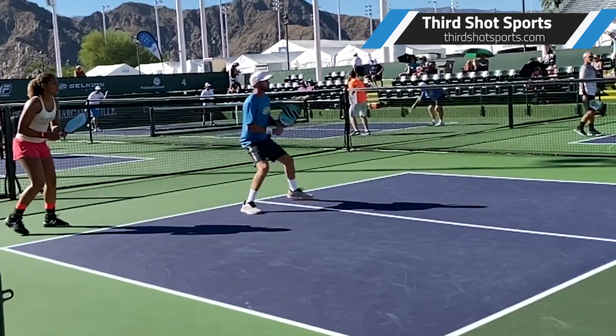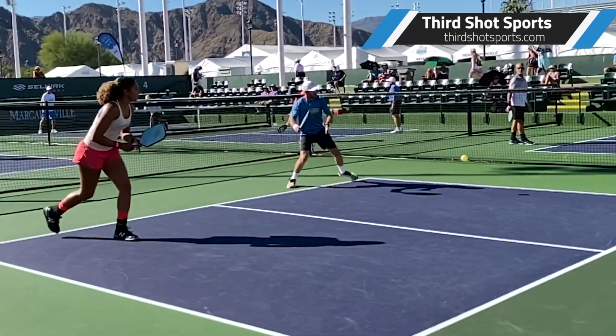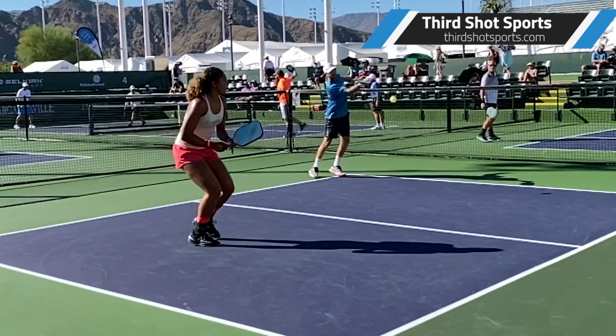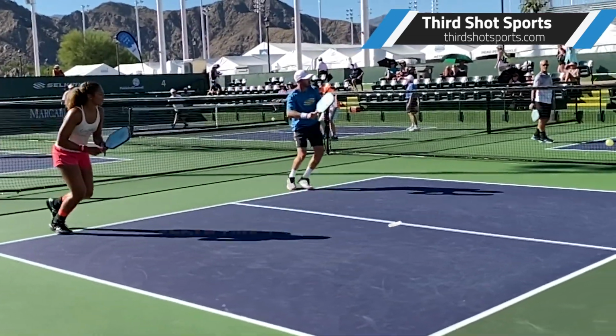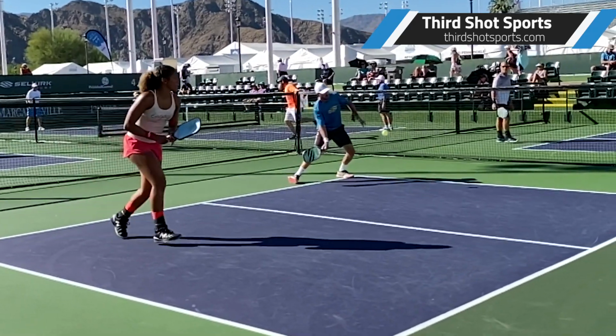So we've been seeing a lot more from Morgan in 2019 and I expect to see more of it going forward into 2020. Okay, after that return of serve does get hit, notice how he steps around, how quickly he gets after serving from the right side of the court, how quickly he moves to his left to get that ball with his forehand.